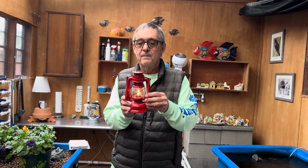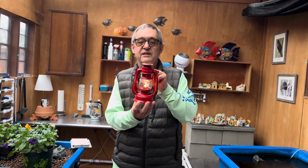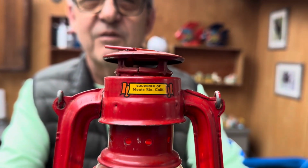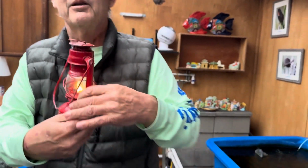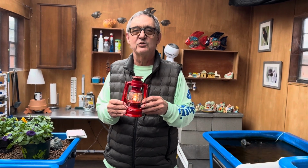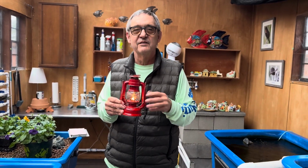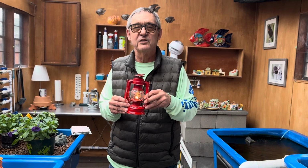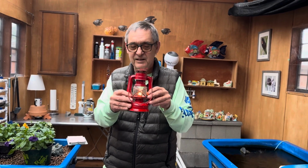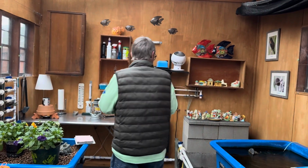So this particular lantern, as I see on it, says here, souvenir of Monte Rio, California. And I had never heard of that place, so I looked it up, and lo and behold, it started life as a logging town in Northern California, logging redwoods no less, way back in the day, and then it became a popular tourist attraction for Californians, Northern California. So at one time it was quite popular in a camping area, and this would have been a souvenir stored at one of their little stores. So very interesting thing. Anyhow, I only light this up when I'm doing something special, so I'm going to set this over here.